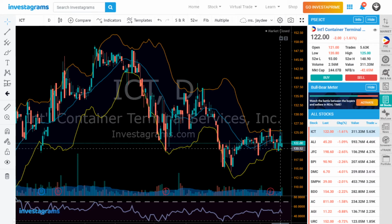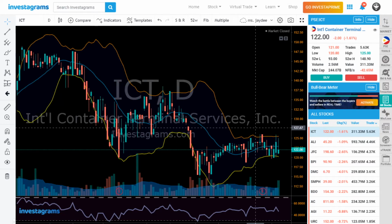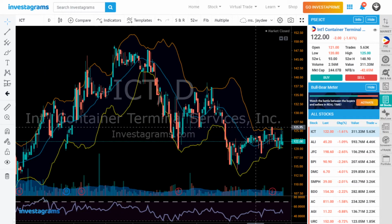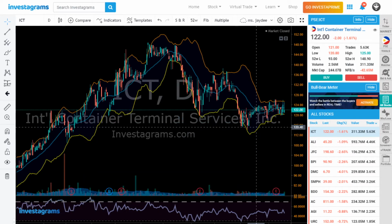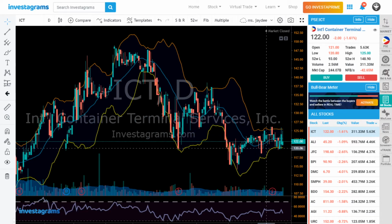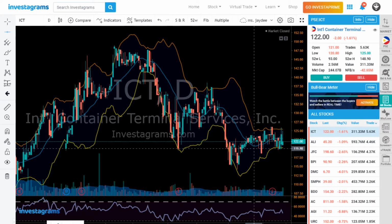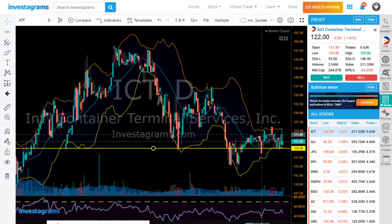It's just doing range. Traders are actually doing range trading right now, but the volume is starting to pick up. So something must be cooking, or they might be brewing something here in ICT. That's why people are starting to accumulate volume. So if you are also interested in this stock, I suggest you just get in, wherever your support here. This is the support, 120.22. That is the support that I see. Let's peg at 120.